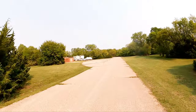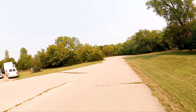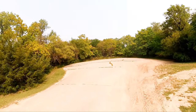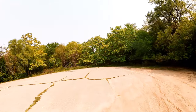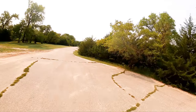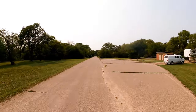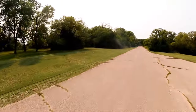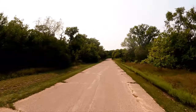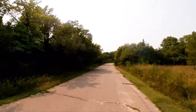There are only four, maybe five waterfront sites. Oh, doesn't really go anywhere. How about that? I thought it was going to be a loop around, not an out and back. Well, that way y'all won't make that same mistake.